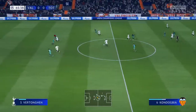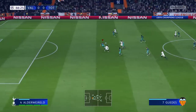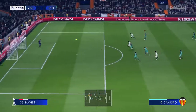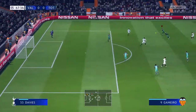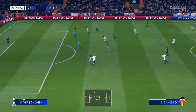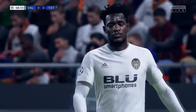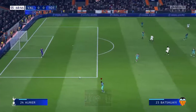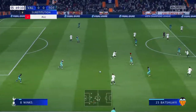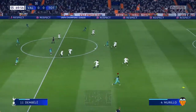Can they hit on the break? Here's Gameiro. And disappointingly, he got completely underneath that. Well, here's a coaching tip. Long range shot, lean back equals over the bar. I always listen to your coaching tips, Lee. Lucas with it.